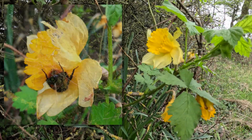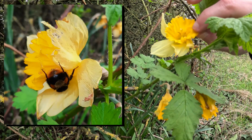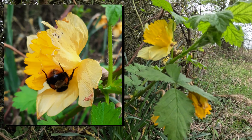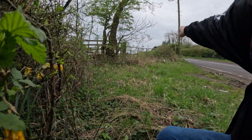So this daffodil here did have the bee in it. I put it in there just for safety, but as you can see it's gone, so it must have had a bit of a rest and it's flown off. So there's another bee saved. Excellent. Let's continue with a walk over this way.